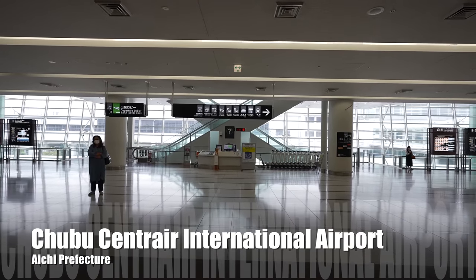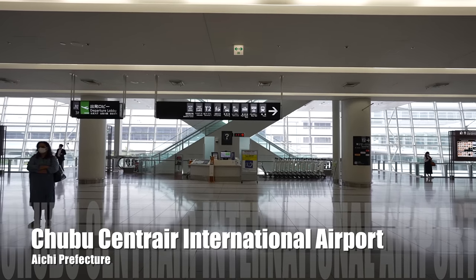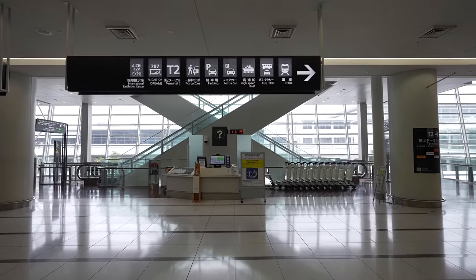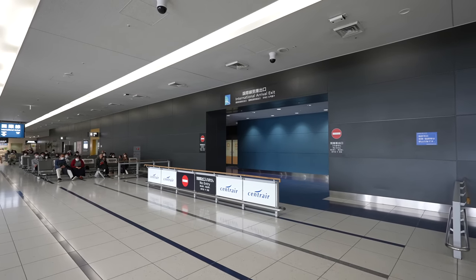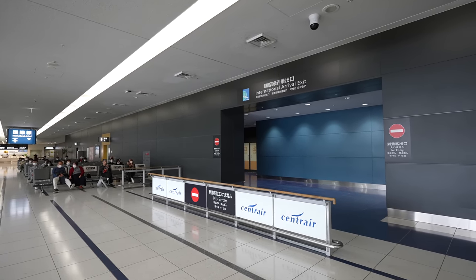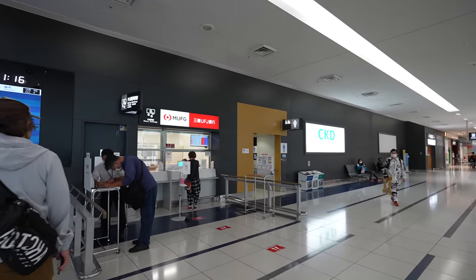We just arrived at the Chubu Centrair Airport. I'm hungry, but beforehand, let's explore the airport a little bit. By the way, this is the place that you will arrive when you get here. International arrival exit. There is a money exchanger.